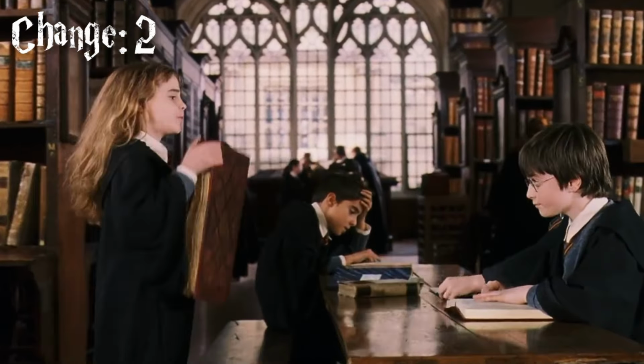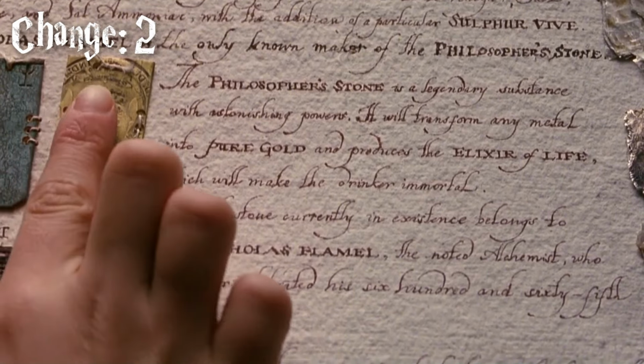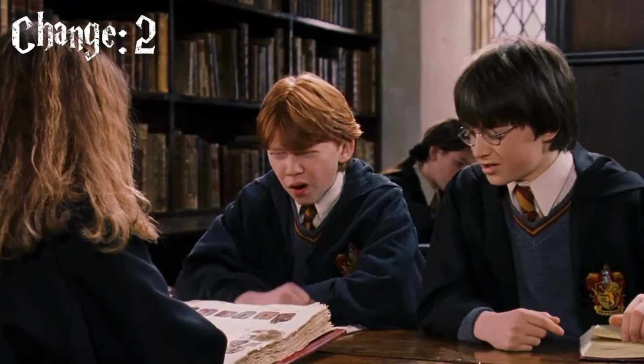Second, we hear a decent amount about their school time and struggle with studying. Exams were fast approaching, and of course Hermione dove headfirst into studying, worrying like crazy about passing the tests.